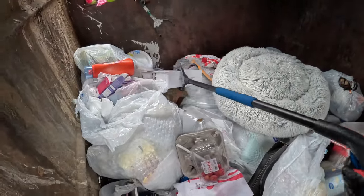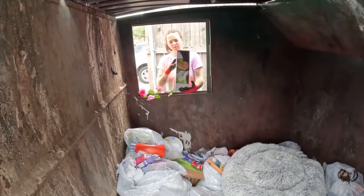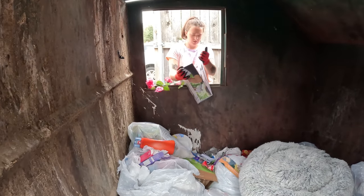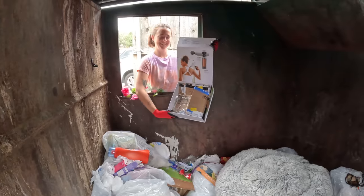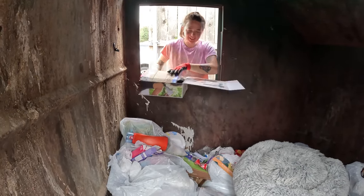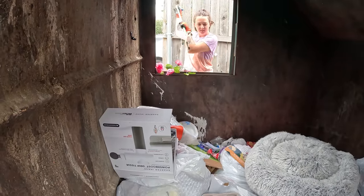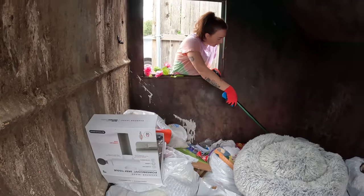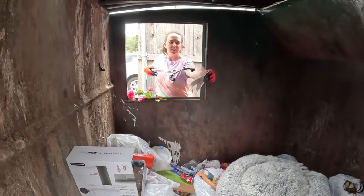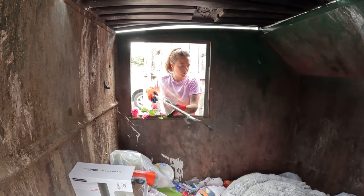Oh, look at that big dog bed. That does feel a little heavy. Not that heavy. It's cardboard heavy. But then I saw there's some cute air fresheners in the package. Oh, little bees. It looks like a wasp, doesn't it? It's more of a wasp.